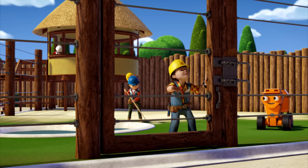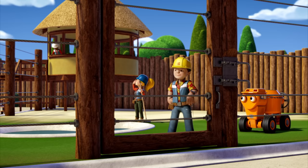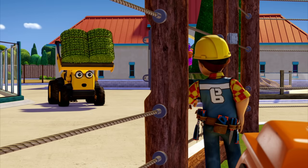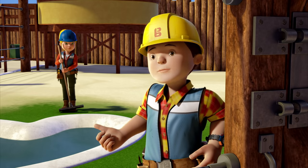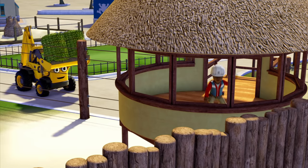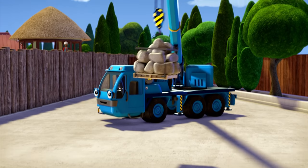There. This should keep the giraffe safely in his home. Just the last few rocks to come over, Leo. Where do you want these leaves, Bob? That's the giraffe's food. Just put it over by the viewing platform. Can you lift over the last few rocks, Lofty? OK, Leo. Here they come.